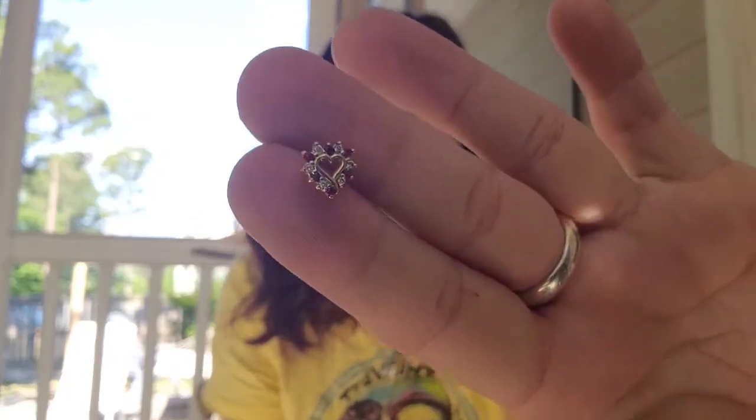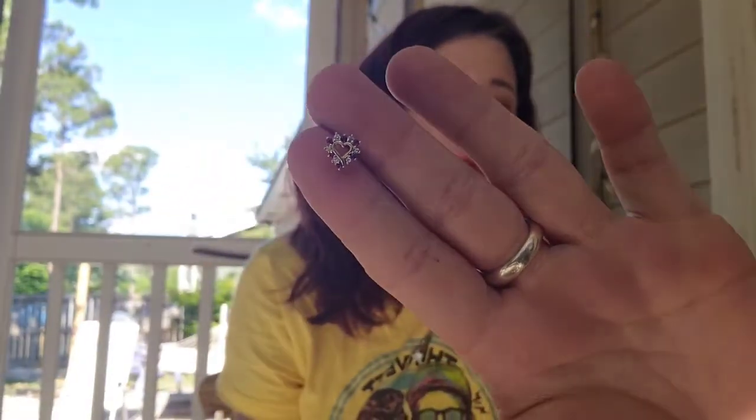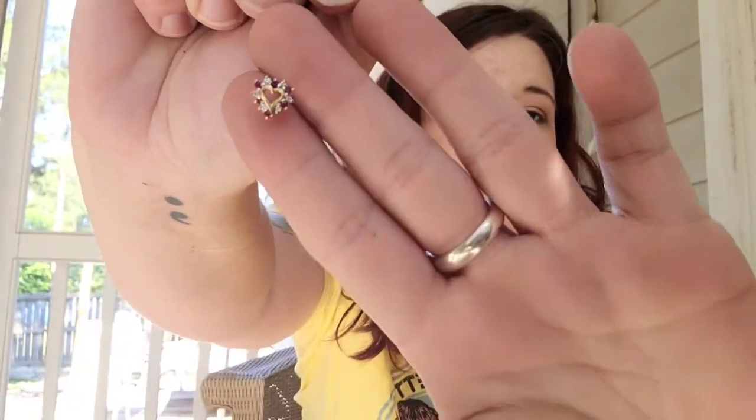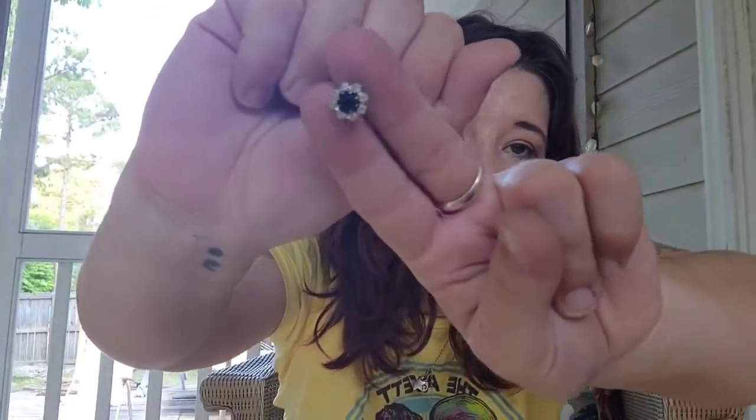It almost looks like it could be real. I don't see any markings on it, but I might check that with my diamond tester later. It's a heart with little rubies and diamonds around it. Yeah, pretty too. It's like a diamond look around the edges and a dark red stone, like a garnet. I don't think it's real, but it's really pretty.